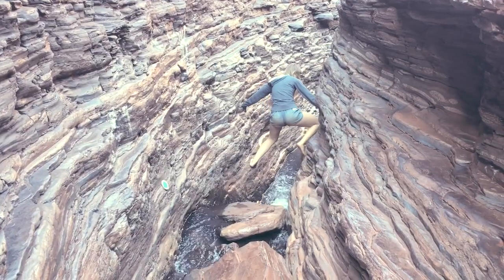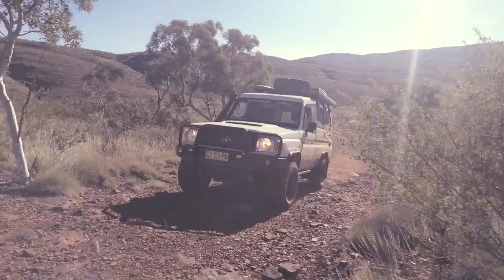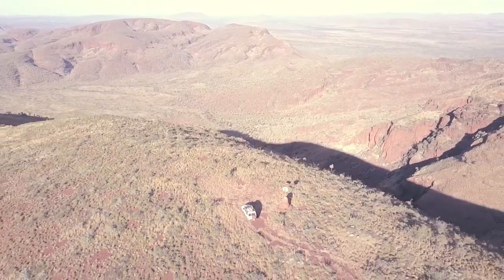Previously on Everywhere Together, we visited the Karijini National Park and drove up to WA's highest point, the summit of Mount Meharry.